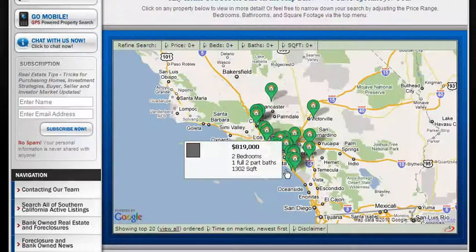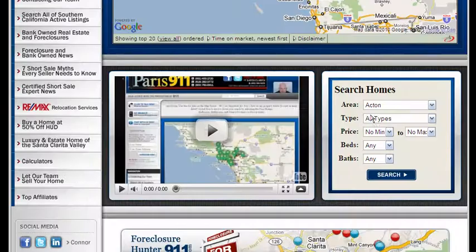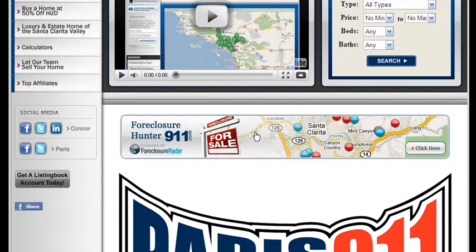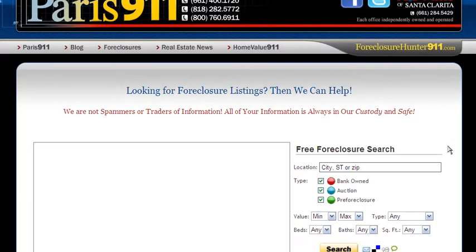If you go to the paris911.com website, you can scroll down. On the home page, you'll see our interactive map, a fancy YouTube video, a search widget for real estate. But right here, just above our fancy new Paris 911 logo, we have Foreclosure Hunter 911.com. It's a service by Foreclosure Radar. It is something that we tout a lot, showing that you can actually search for foreclosures.